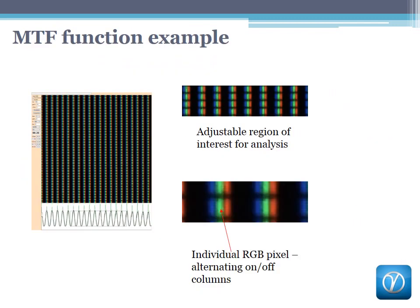So looking at the resolution of the CMOS image sensor relative to the pixels on the display, we can see that there's plenty of resolution in the camera to get very high resolution depth of modulation measurements over this 7 to 10 degree square field of view that we have with our CMOS image sensor.